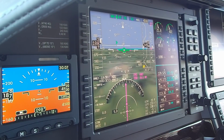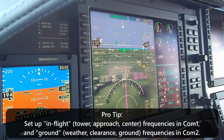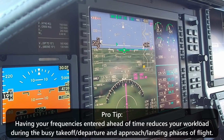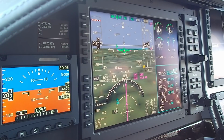United 4460. Alright, we're going to set up the radios here. We'll put ground. We have the Kepler 4 with X-ray. And 2163, 1 center. And 2052 is the approach frequency on the chart, so we'll expect that, and tower is 33-1.